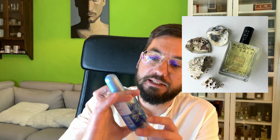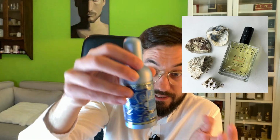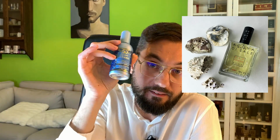Earlier, I guess a year back, I spoke about this one, which is, I don't know if you guys get this in your country, a supermarket brand. It's Tesori d'Oriente, and the fragrance is called Thalassotherapy. It's a fragrance, not a room fragrance. I guess this is supposed to be a copy of Acqua di Sale. This costs, I guess, 5 to 6 euros in supermarkets, and it's just worth it because it's the same smell.